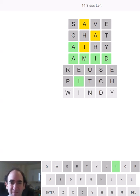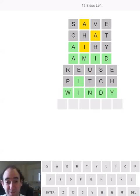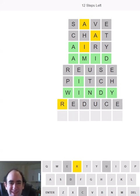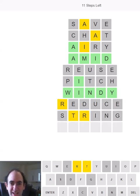Windy. Let's see if there's a Y. Not only was there a Y, but it was a W, N and D as well, which was quite handy. Reduce. Oh, there's an R, but it's not an ER ending. Let's try string. Oh, we still haven't got the right vowels then, but it could be a TOR ending or a TAR ending.